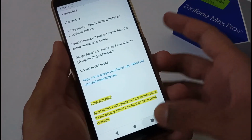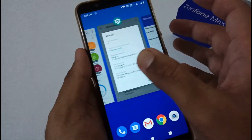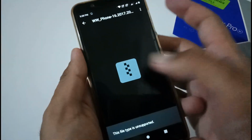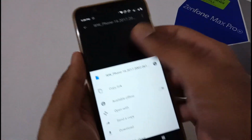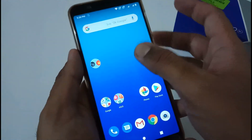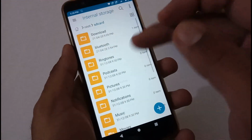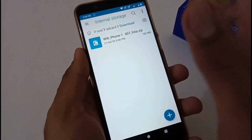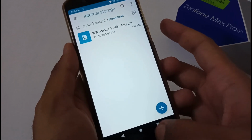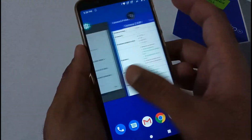Just tap it here and afterward it will open in Google Drive like this. Once it is properly loaded, you just have to tap here and download it. After downloading, the file will be in your Download folder like this. Let me show you. After this, you have to rename this file. So let's move to the blog again.